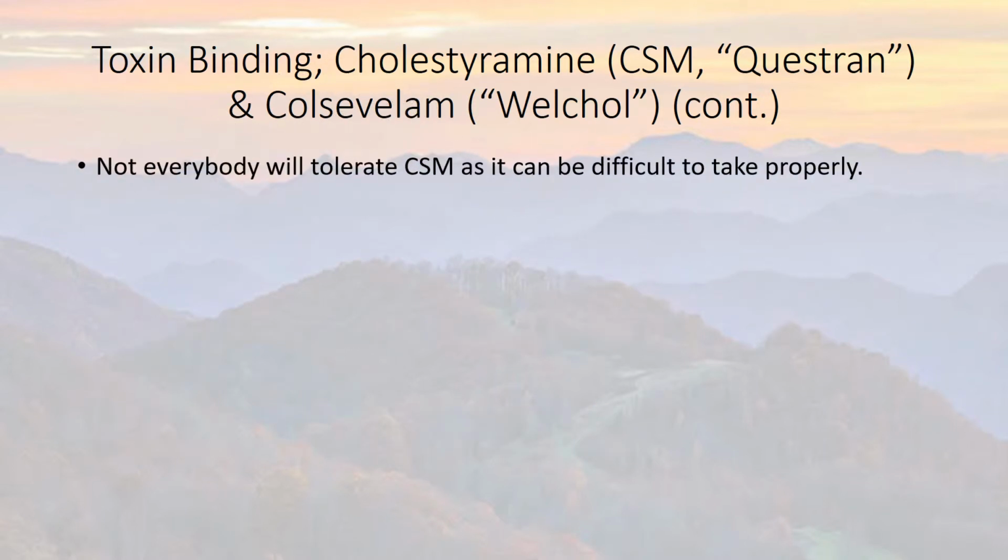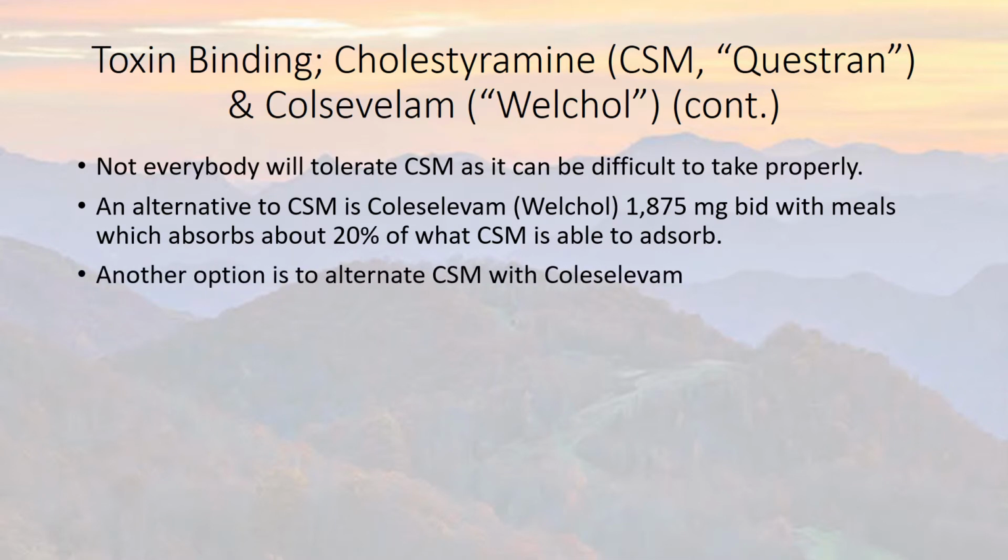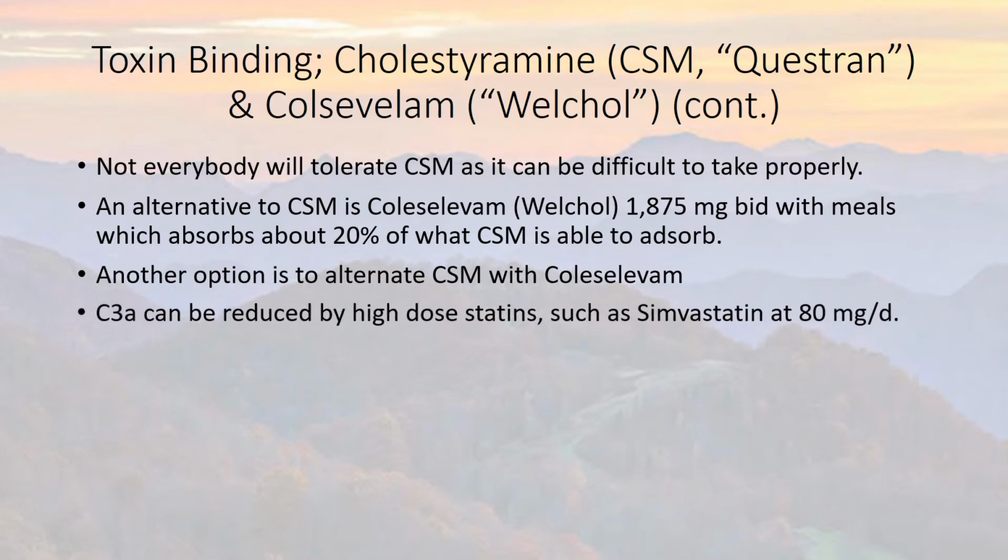Not everybody, again, will tolerate the cholestyramine. It can be difficult to take properly. And the alternative would be the Welchol, 1,875 milligrams twice a day with meals, which absorbs about 20% of what the cholestyramine is able to absorb. And again, we can alternate one and then the other.